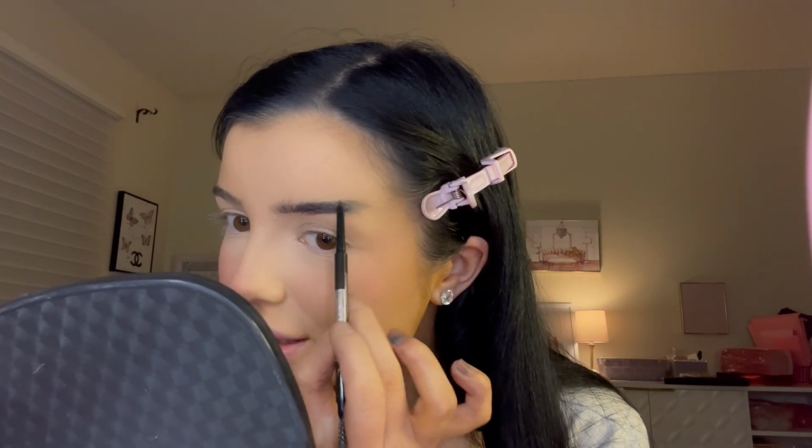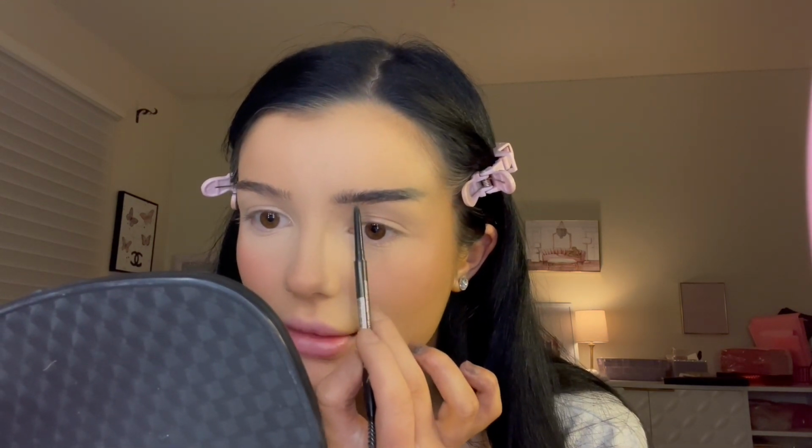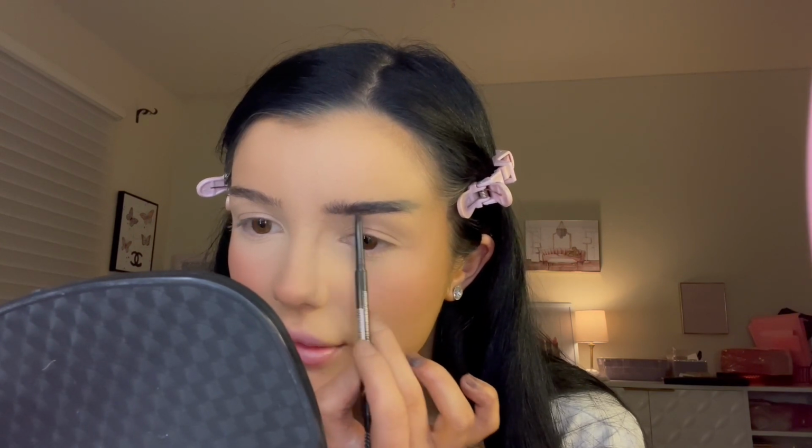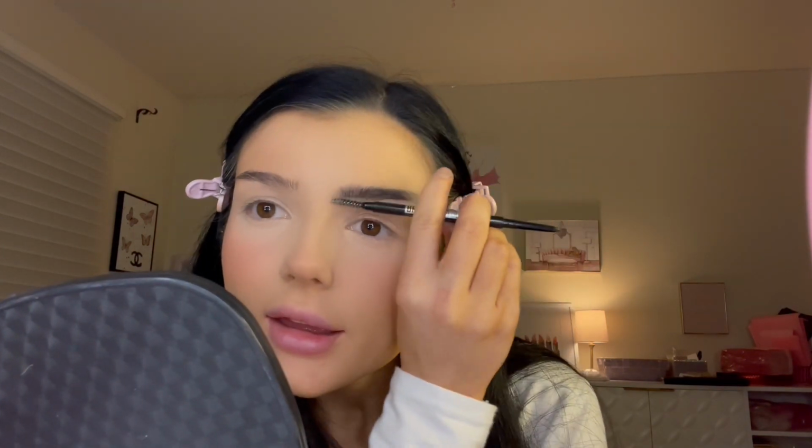Just trust the process. And then what I do here is I go with the brush strokes, underline, and then the spoolie is like the most important part, honestly. And y'all already know what I'm gonna use for my eyebrows.